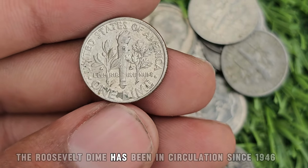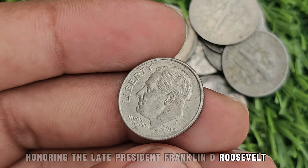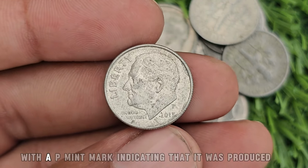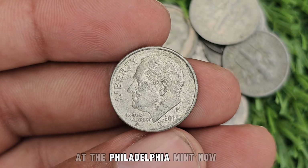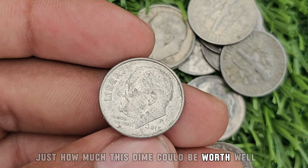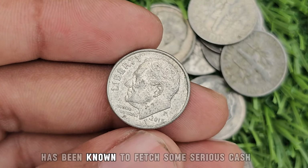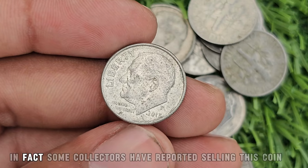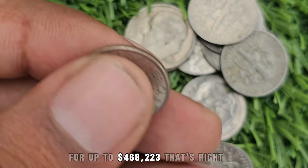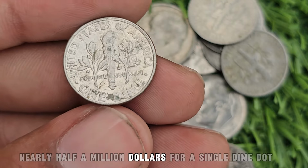The Roosevelt dime has been in circulation since 1946, honoring the late President Franklin D. Roosevelt. These dimes are minted in various locations across the United States, with the P mint mark indicating that it was produced at the Philadelphia Mint. Now, you're probably wondering just how much this dime could be worth. Well, hold on to your hats because the 2013 P Roosevelt 1 dime coin has been known to fetch some serious cash. In fact, some collectors have reported selling this coin for up to $468,223. That's right, you heard me correctly, nearly $500,000 for a single dime.